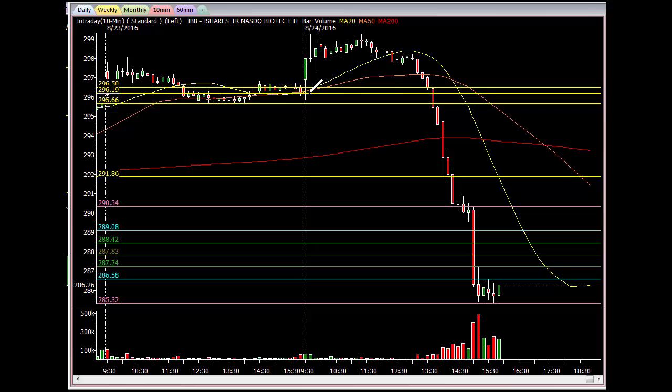At this gap fill, we covered half, and then about a buck lower, right around 295, we covered half of the half, and then we got 15 cents out of the last half. I don't know exactly, maybe we made about $4 on this position overall. And of course, as soon as I covered it, it started dumping. But check this out.